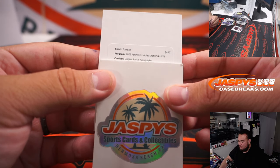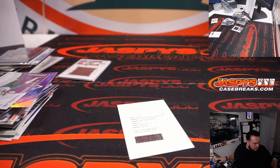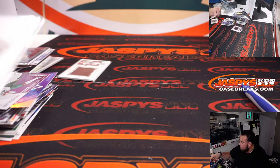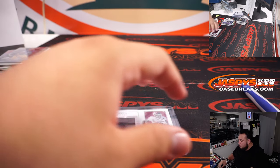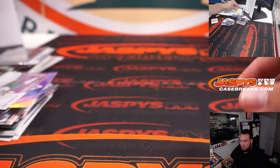Redemption time. Let's see who this is. Origins rookie autographs. Charles Cross. Let's look up, see if Cross is in here. Yes. First round pick for the Seattle Seahawks. Going to Joshua. Spiller is a fourth round pick for the Chargers. Awesome.